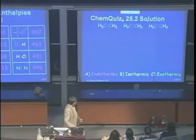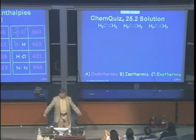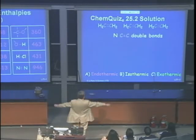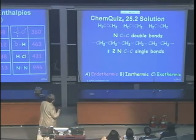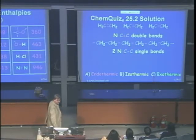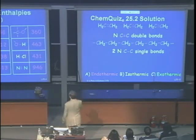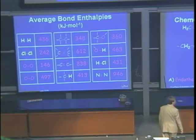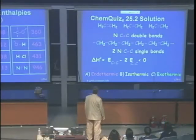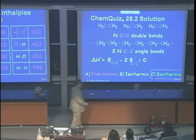Let's see what the answer says here. Why didn't you use these 3, for example? So you have 3 double bonds, which makes 6 single bonds, okay? If you have n double bonds, you have 2n single bonds. So I just calculated it for you. If you always have twice this and single this one, this is the larger number, and that's negative. So if you have the smaller number and a negative larger number, you will have a negative number. And here, it's smaller than 0, and it's exothermic.